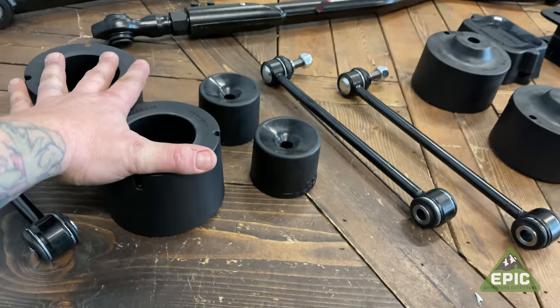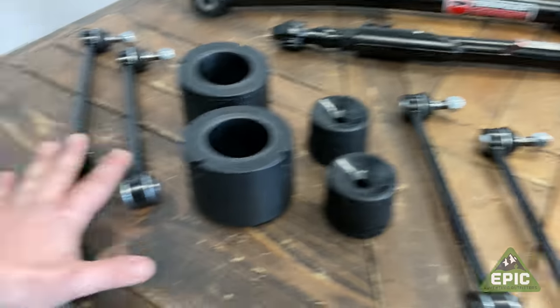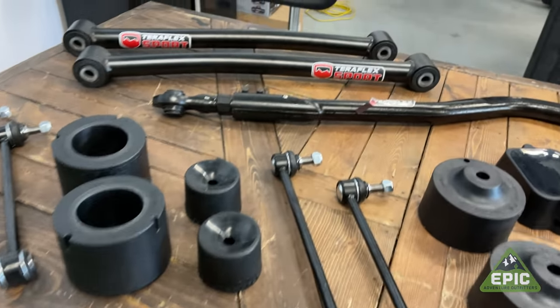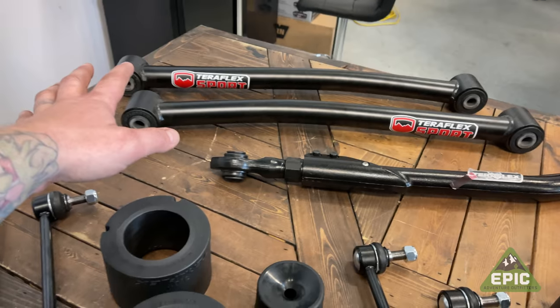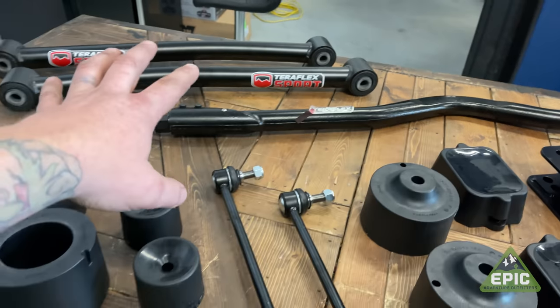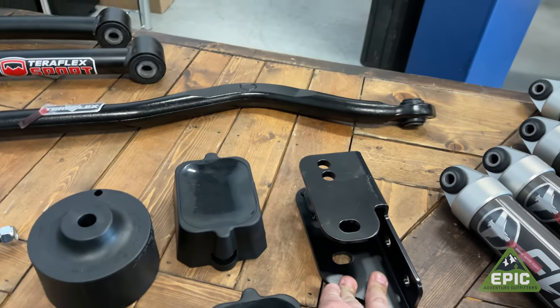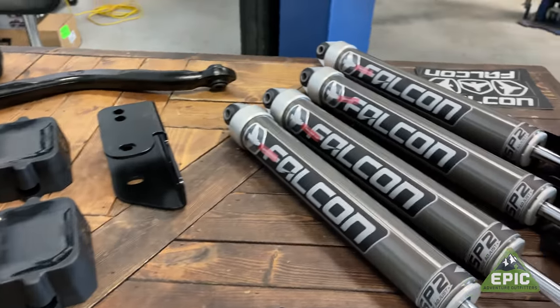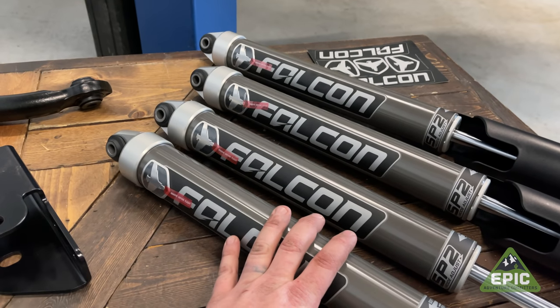We've got spacers for the front, spacers for the back, bump stops accordingly, sway bar links for both. We've got the sport arms that are a bit longer so they give you more caster once lifted. Our adjustable front track bar to dial in where its location is. I've then added the rear track bar bracket so we can get that in. And then I got a beautiful set of Falcon 2.1 shocks. These things are hard to come by unless you're Epic.